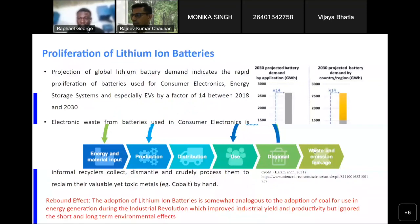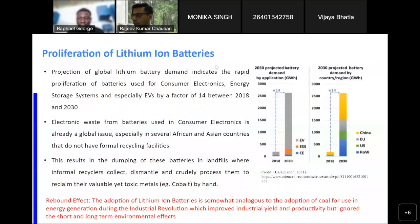If you look at this chart, you see the projection of global lithium-ion batteries between 2018 and 2030. Now, in 2018, we only had demand for EVs. If you look at the first chart in gigawatt hours, we look at the demand for electric vehicles, energy storage systems, and consumer electronics, and we see that the demand is still under 500 gigawatt hours, right? And then we compare that to 2030, where the projection spikes by 14 times. So this is actually a scary figure, because it means that we will be requiring a lot more lithium-ion batteries in the global market by 2030. And that is projected to increase by 40 times.